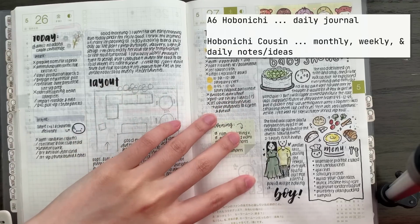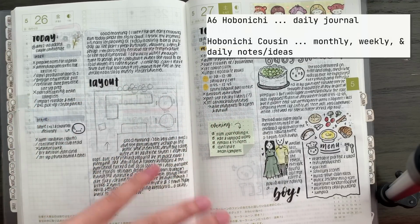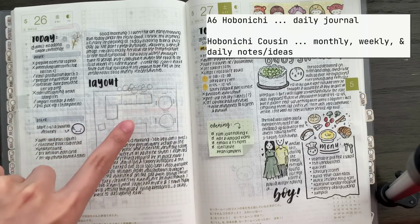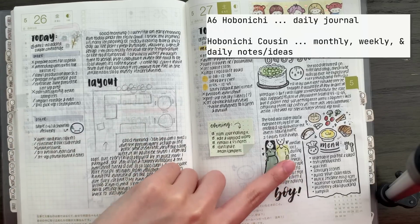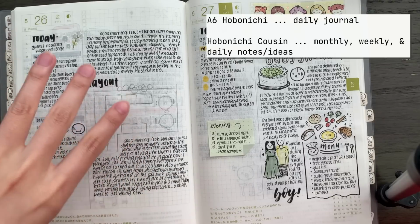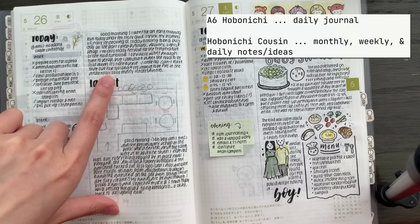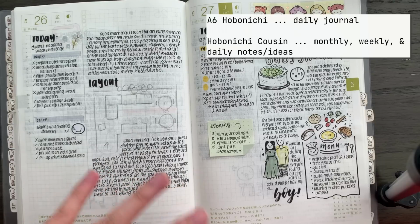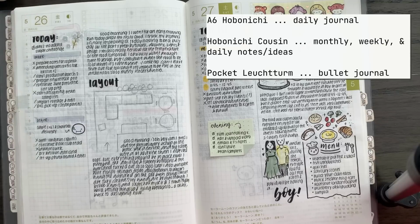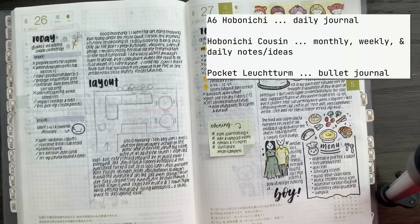So I plan on using this as an extension to the A6. If I need to do brainstorming, or if I want to jot down ideas like this, recipes, I will do that in my Hobonichi Cousin. The only difference is I won't be filling it out completely with my daily thoughts and stuff like that. It's more so a commonplace sort of notebook. And then I will continue using my bullet journal, but in a new book because this one's almost finished.